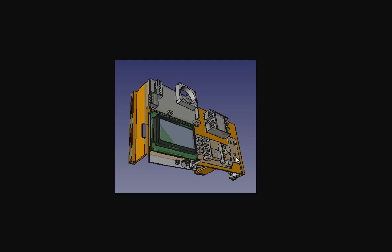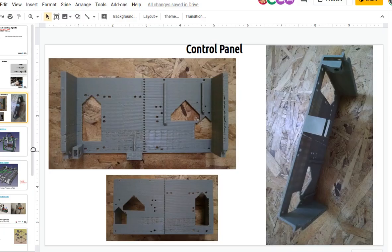Also a place to plug in. If you want to plug in a computer, you can plug it into the control panel, or something like that. You can charge your phone. There you go. So that's it. That's all I have for now.